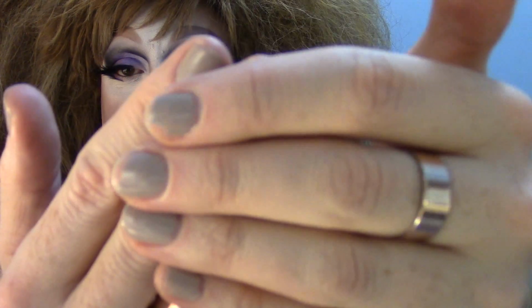These nails are so chipped, I'm so sorry. But isn't this color pretty? It's Chanel Frenzy. Perfect for a cool contour palette.